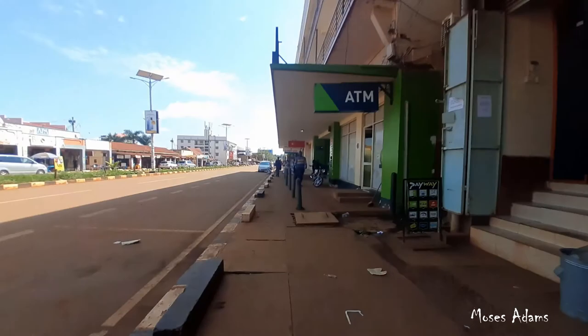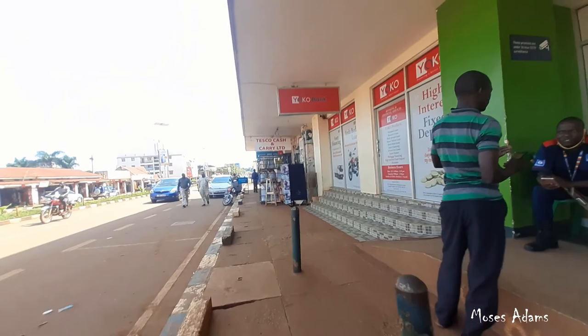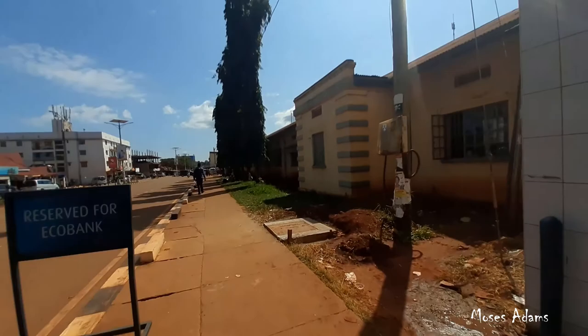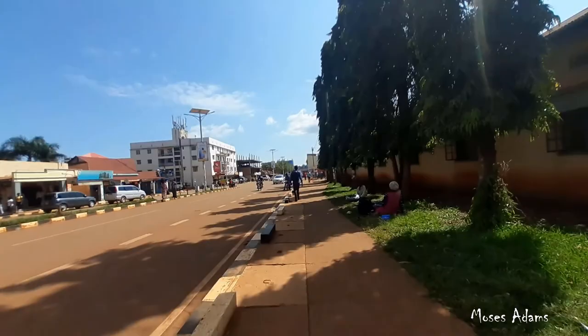Guys just saw me filming and they're wondering what I was doing. This is Tesco Cash and Carry in Texas Supermarket. This is Echo, just passing Echo Bank. And this is the Uganda Police in Jinja City. So I'm on a road called Main Street.